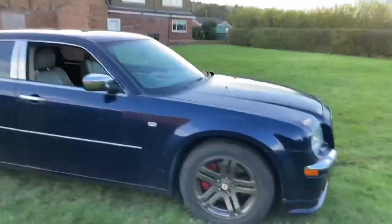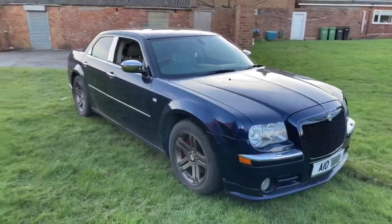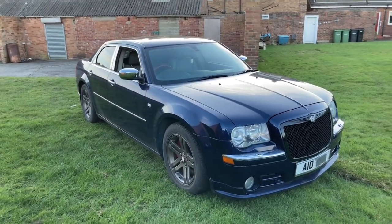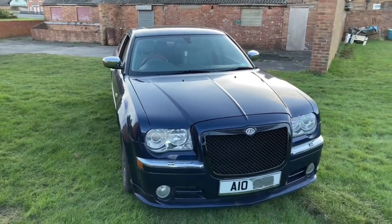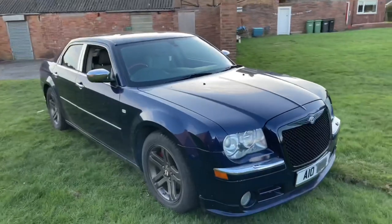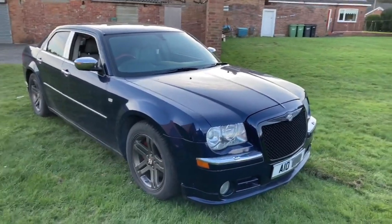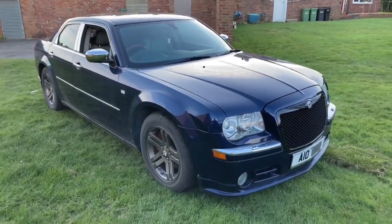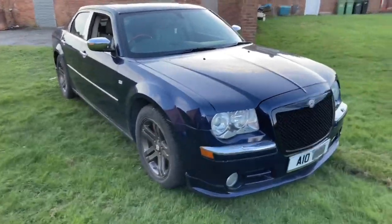Obviously, this isn't my car. I've only driven it round the doors. But I bet if you could have a bit of fun with this car, you could light up the rear tyres just pulling away from a standstill. I think I've looked at the figures, it's 330 brake horsepower. I'm not sure on the torque figures and stuff, but it's an automatic. It sounds beautiful. It sounds very standard. I hate loud cars, but I would love to hear one of these with a non-resonated exhaust. I think it would sound fantastic.